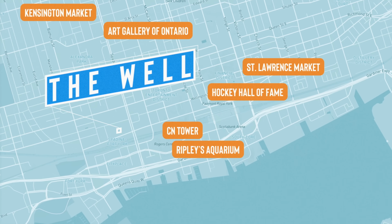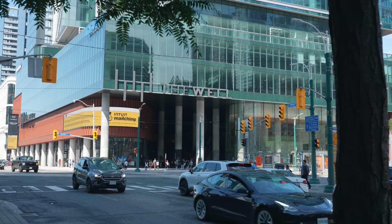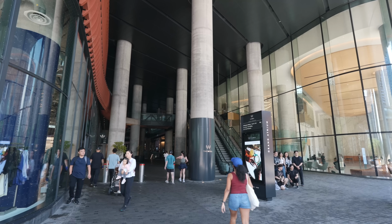Located in the King West neighborhood and on the old Globe and Mail property sits one of Toronto's newest developments, The Well. It's about a 15-minute walk from Union Station. The main entrance to the shopping arcade and grand atrium is at the corner of Front and Spadina.